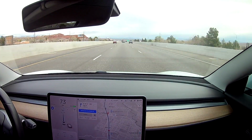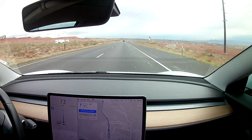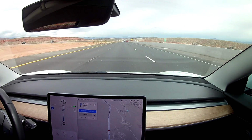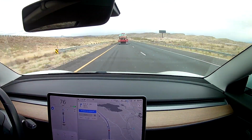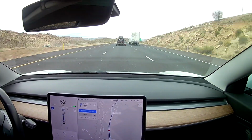Now the way back did much, much better. Honestly, you can just skip to the very end. I had one time that I took over at 87.8 miles in, and that was it.